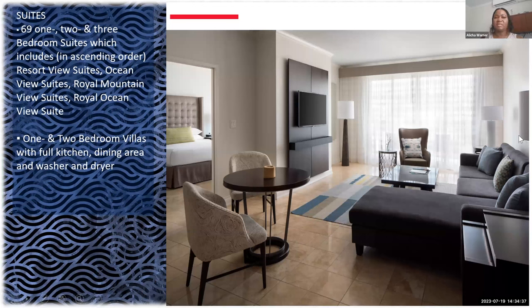We have 69 suites in total. Our suites are 1, 2, and 3 bedroom suites. In ascending order, they go from Resort View, Ocean View, Royal Mountain View, Royal Ocean View, and then we have our 1 and 2 bedroom villas, which are quite trendy. If you are looking to stay a bit longer, they come equipped with a full kitchen, a dining area, and a washer and dryer.